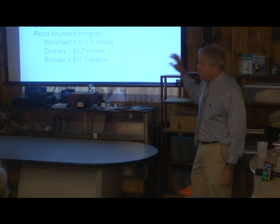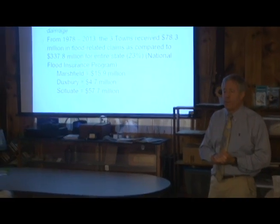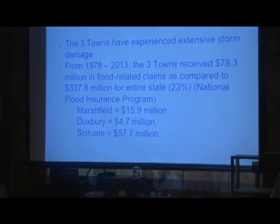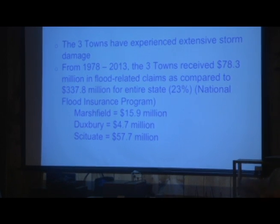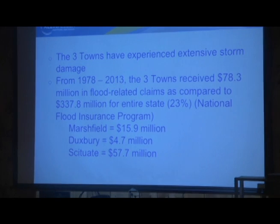So the 3 towns that we're talking about, they have had a lot of storm damage. Just last week, I happened to be in Florida on vacation, turned on the news, and I see ice floating around in Scituate. So it's happening all the time now.